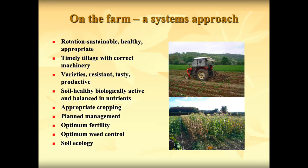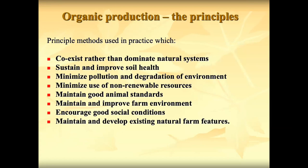We like to use organic methods. We've been organic for almost 50 years. We feel this is the right way of doing things. The principles of that should apply to any good system. This should apply also to agroecological or regenerative farming, as some people like to call it.